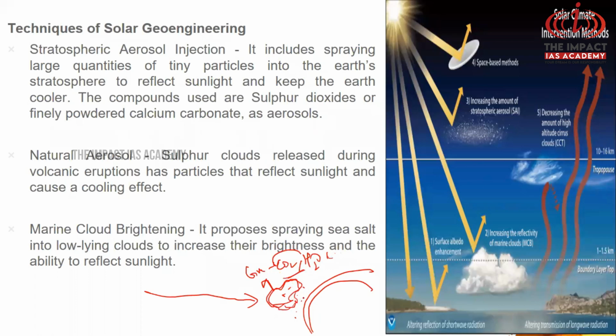As a result of fossil fuel emissions, we are increasing the quantity of these gases to a very large extent. As we increase them, more and more heat is getting trapped and the temperature keeps increasing. We can see that 2015, 16, 17, 18 have been some of the hottest years, and the average temperature has been going on increasing every year.